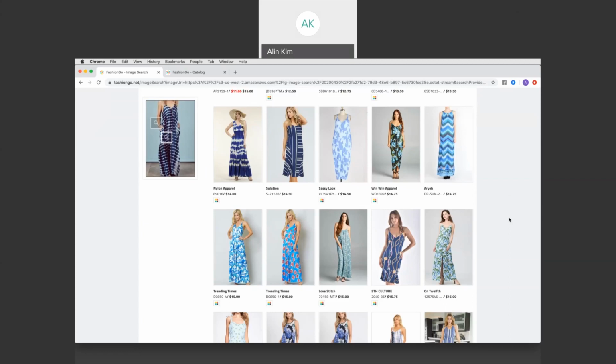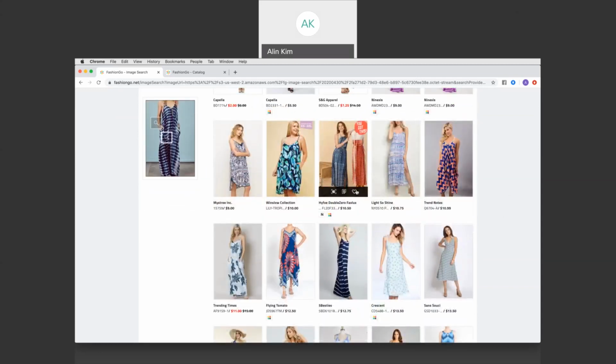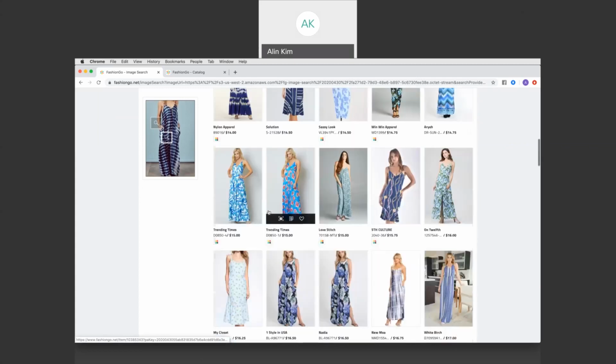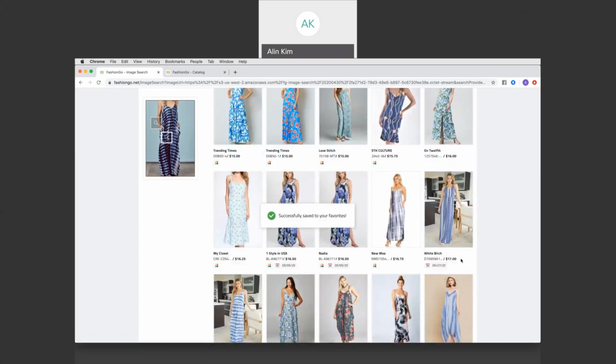But yeah, we're talking about price comparisons on FashionGo. So browsing, style match, and sorting from low to high. And then one thing that I wanted to show you guys, and this is something that we touched on a little bit as well, but did you see how I favorited this item? I'm gonna go ahead and favorite some items that I think are pretty relevant, that are visually similar to this item. So for example, I already favorited this one. I already favorited this one as well because it's visually similar to what I'm looking for. This one from White Birch is really cute, but it's coming in on the 27th.